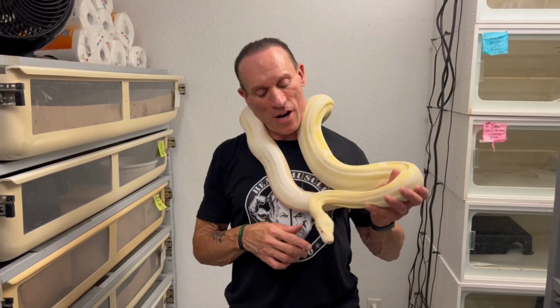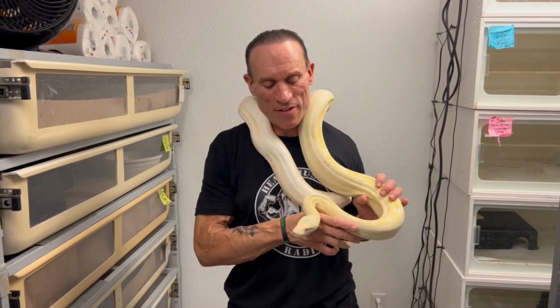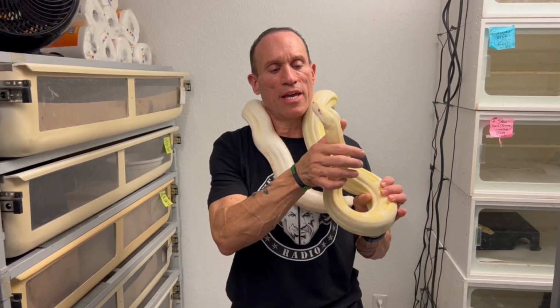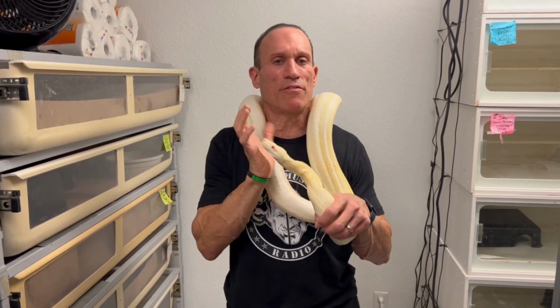All right, guys, I'm over here with a beautiful boa. We're just doing a little cleaning, Pablo and I, and I don't know if I've shown you this girl in a long time. This is a Motley Key West Sharp Albino. She's a 2015. I've bred her once. She had a litter that was a little premature, and the babies died. They were not fully formed.